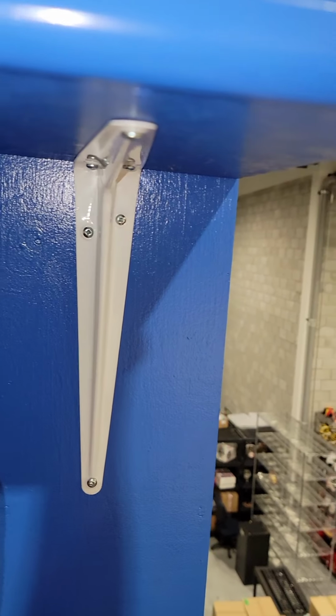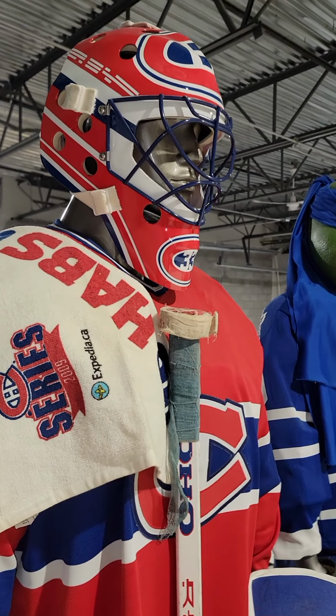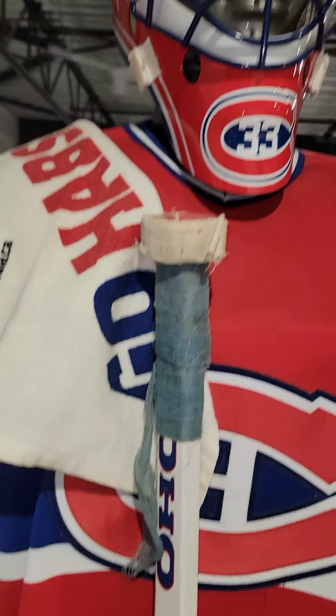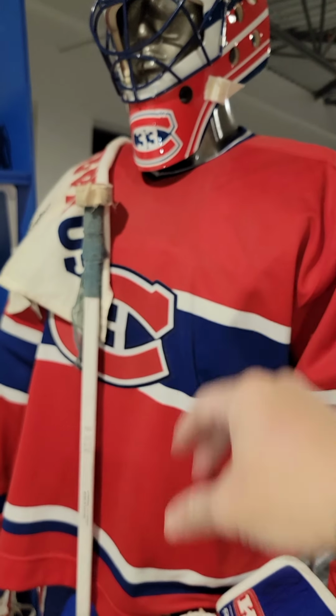And then you got Patrick. We're looking still for his throat guard. A little towel from the Bell Center during the playoffs. Not from the 93 playoffs, but you know, it's nice to have on the shoulder there.